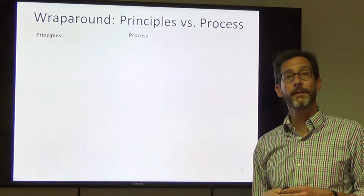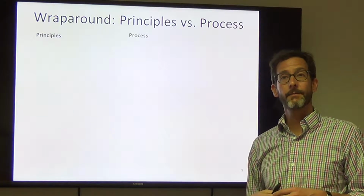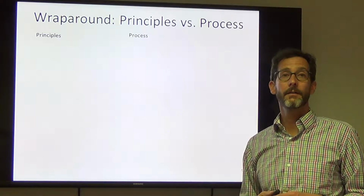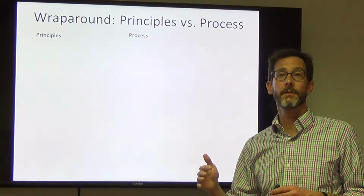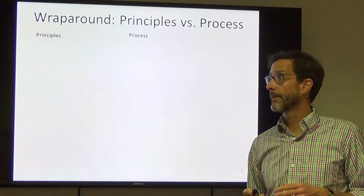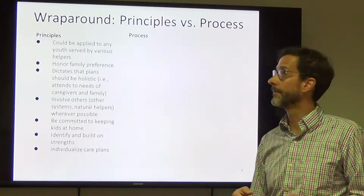Now, another thing that was written in one of the discussion boards in week 1 is one of the classmates asked, well, wraparound seems wonderful, but wouldn't we want wraparound to be available not just to the young people with the most serious and complex needs, but perhaps children and adolescents with all types of needs, even emergent needs, so that we can intervene early enough to make sure that they don't get any deeper into trouble, deeper into the system. And we agree that the wraparound principles are things that we would want to apply to all of our helping, to all the services and all the help that we provide to families.